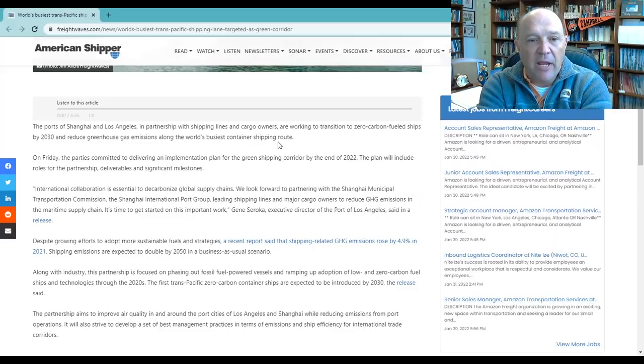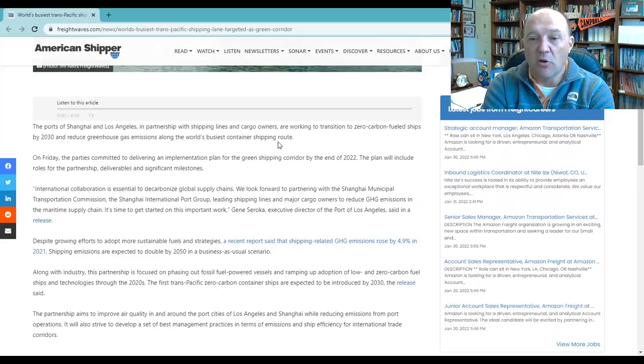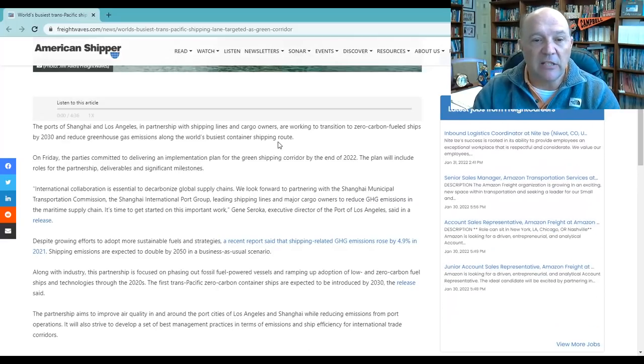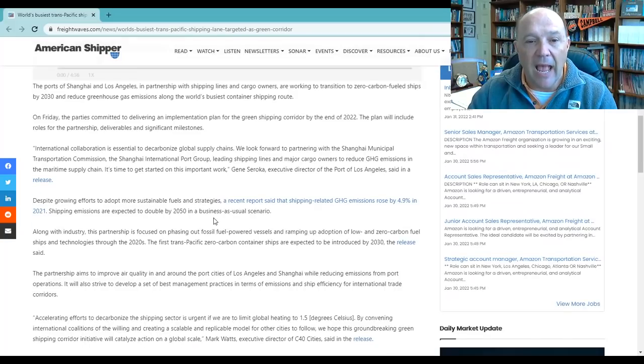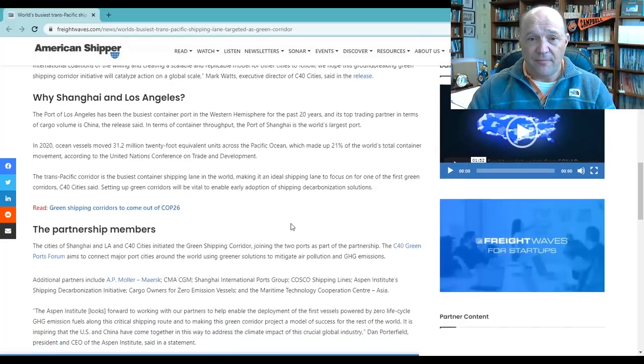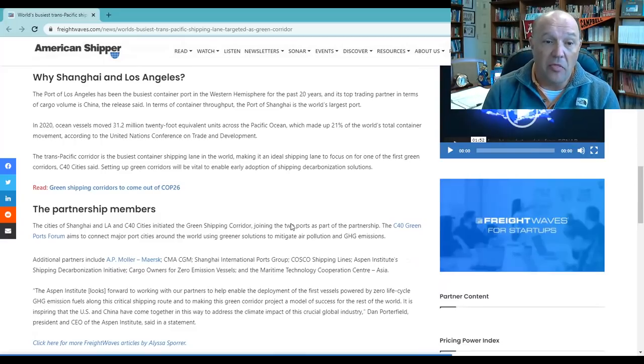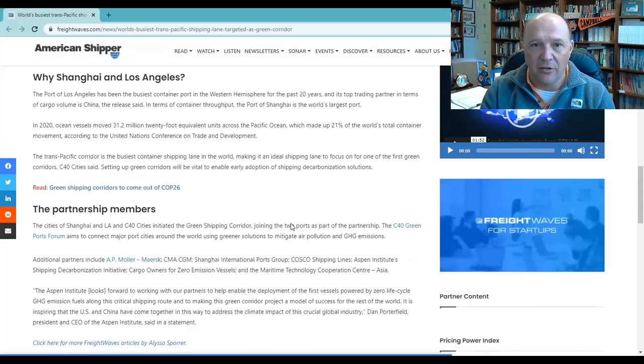Jump forward here. Despite growing efforts to adapt more sustainable fuels and strategy, a recent report said that shipping-related greenhouse gas emissions rose by 4.9% in 2021. Shipping emissions are expected to double by 2050 in a business-as-usual scenario. So let me be clear. IMO is targeting a 50% reduction in greenhouse gas emissions by 2050. What this is talking about is zero between Shanghai and Los Angeles.